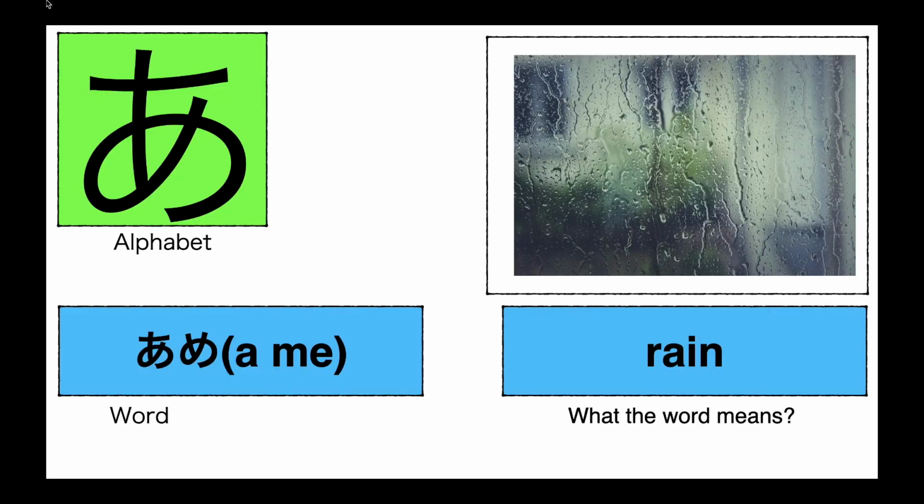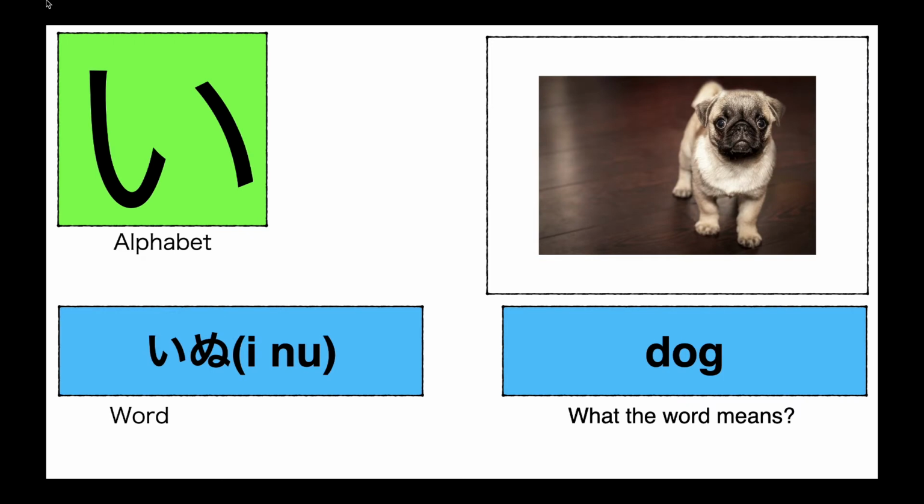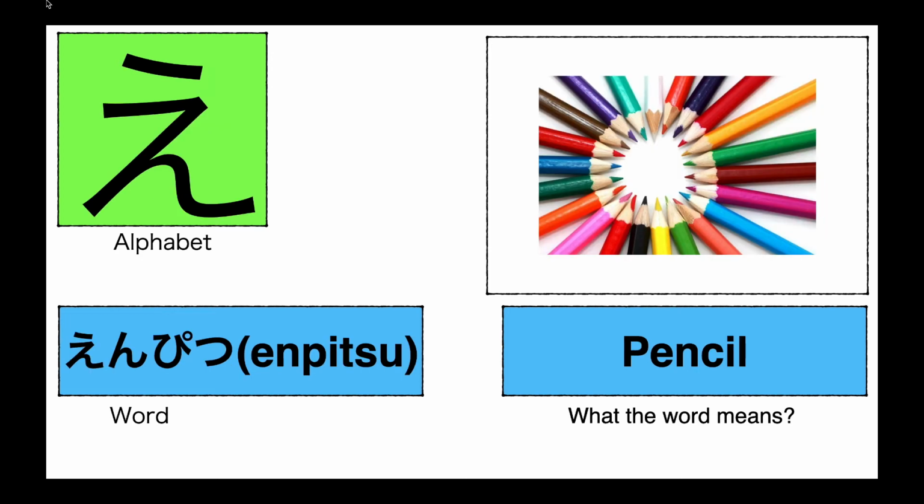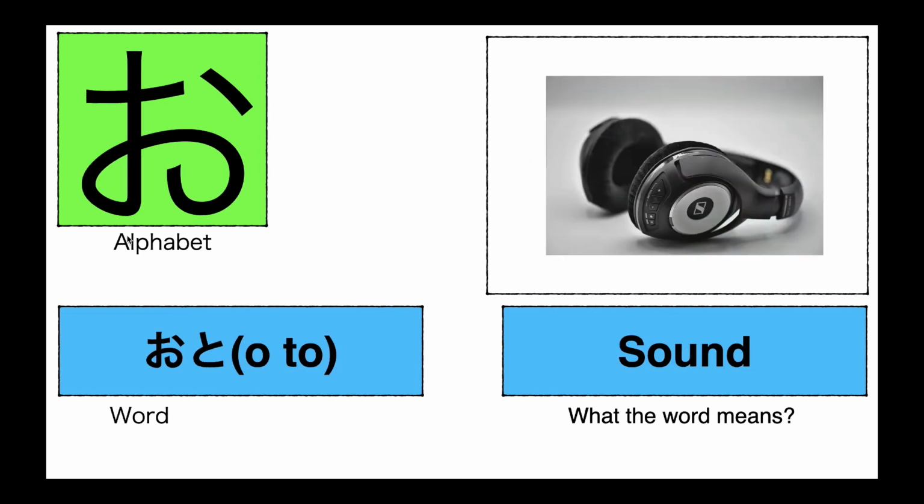Ame. Ame means rain. Inu. Inu means dog. Umi. Umi means sea. Enpitsu. Enpitsu means pencil. Oto. Oto means sound.